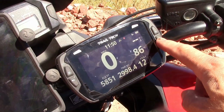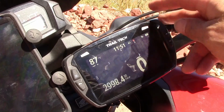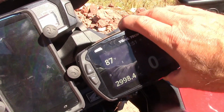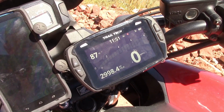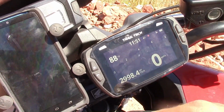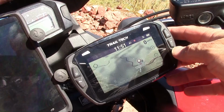Got some great features. I got to tell you, I really do like this thing. It's super sturdy. It's pretty much bulletproof. The mount on here is just rock solid. It's not going to come off. If I were to crash or dump this thing over, it's not going to go flying off of there. Just a wonderful piece of kit.